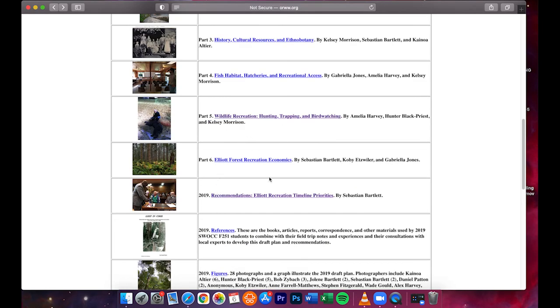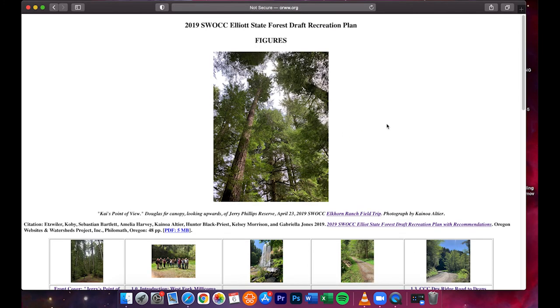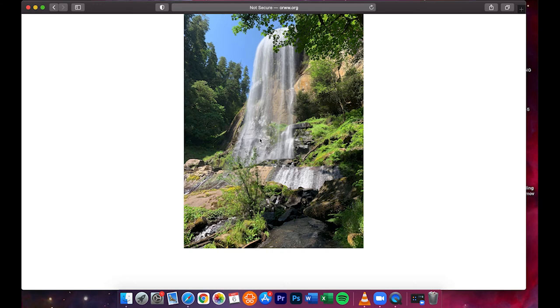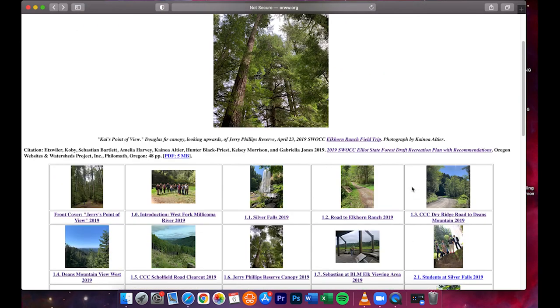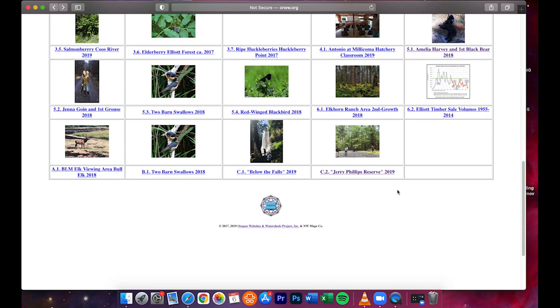Again, the figures, we have student photographs. That was part of their assignments, is to take and make photographs of the different areas we visited. We had a photographer from SWOCC take photos. Here is Silver Creek Falls, which was one of the favorite stopping points for the students on our final field trip. And we have the same basic situations we had before.